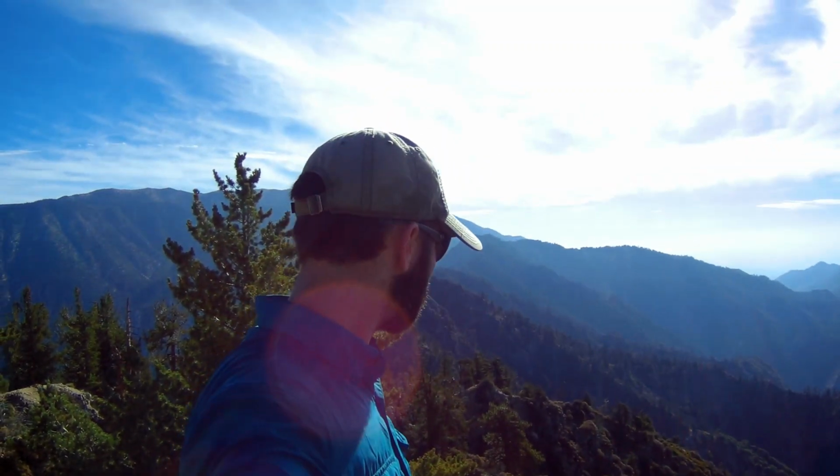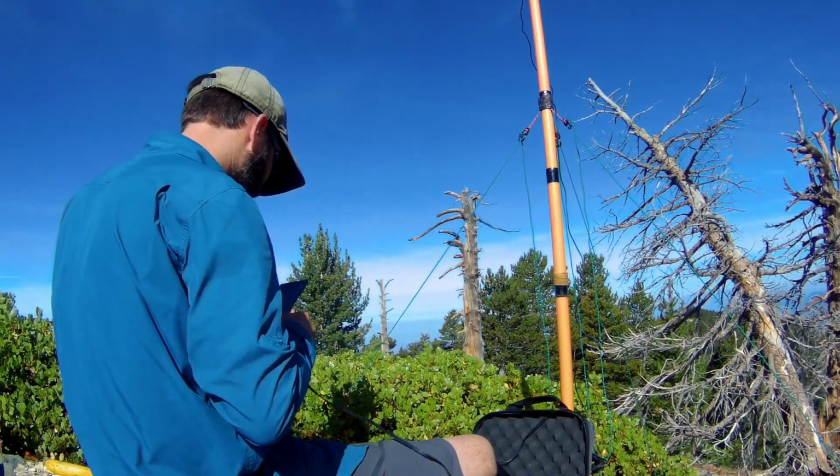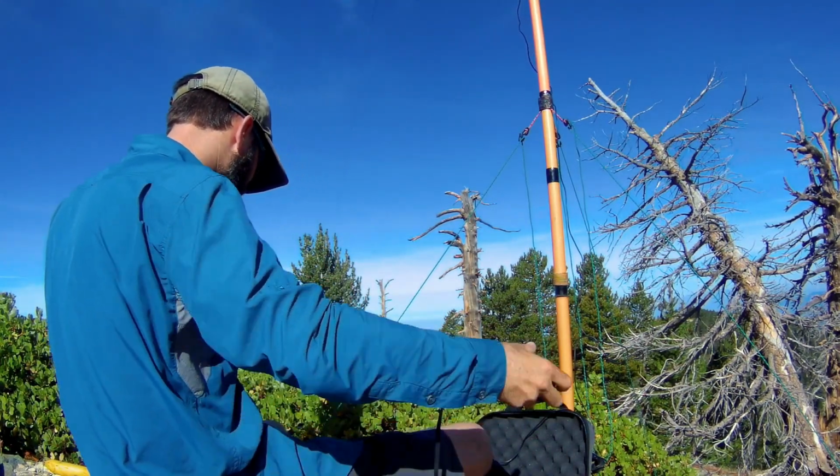That's where I'm headed next, but first things first, gotta make some contacts. Only way to do that, get an antenna up in the air and start sending out some RF. So let's get it up and see what happens. All right, got the spot going. Let's see what we can do.